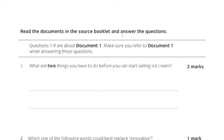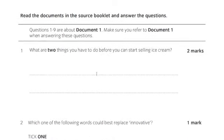So it says read the documents in the source booklet and answer the questions. 1 to 9 are about document 1. We already know that. Question number 1, what are 2 things for 2 marks you have to do before you start selling ice cream? Okay, so what are 2 things you have to do before you start selling ice cream? And it's 2 things you have to do. And this will be, you're not to guess this, you're to go back into the document and find out what does it say in the document, because it will be written there, 2 things that you have to do. So we'll go and find that out in a minute.